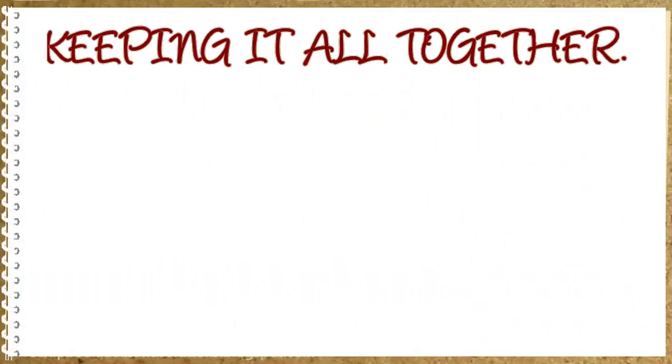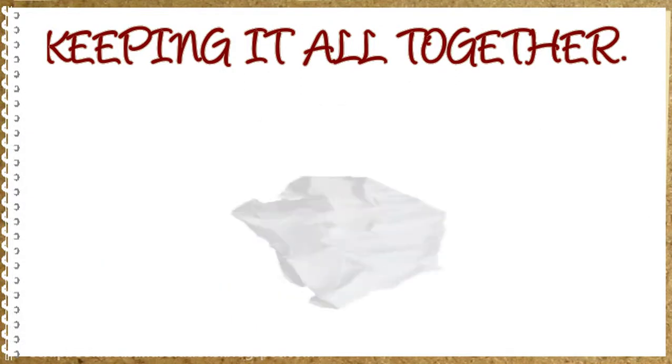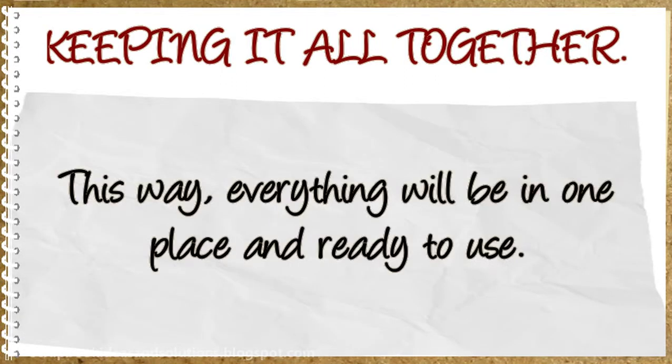Keep it all together. If you already have a pretty good idea of stickers, die cuts, etc. that you're planning to use with a particular set of photographs, keep them in the same Ziploc bag with the photos until you're ready to put them into your scrapbook. This way, everything will be in one place and ready to use.